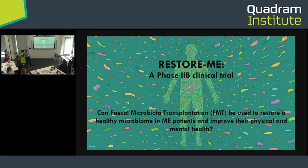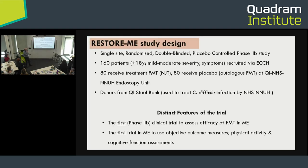So can FMT restore a healthy microbiome in ME patients? Because all of you with ME will have an abnormal microbiome. And does this improve your physical and mental health? That's what we're testing. This is the design. It'll be performed here, at a single site. It's randomized, so individuals in the trial will be in one of two groups, the placebo control and those that get the test sample. We're looking to recruit 160 patients. And again, we'll have Joe, who's talking later from East Coast Community Healthcare, talk about the recruitment aspect of this.